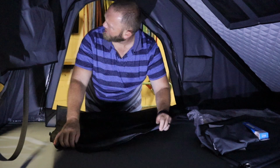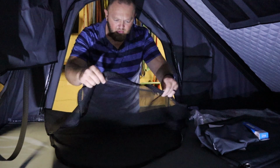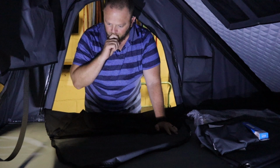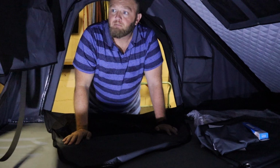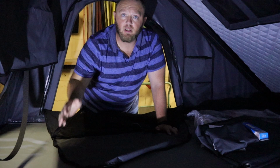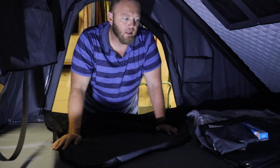Right, let's have a look at these. Oh, this is awesome. So you've got your mosquito net on the outside and you have your cover on the inside, which is nice because you can then separate the two. You've got your rainfly on the outside. The rainfly is nice because it can actually zip off and you can roll it up and take it away for places that you wouldn't need it, and then only apply it when you do need it.